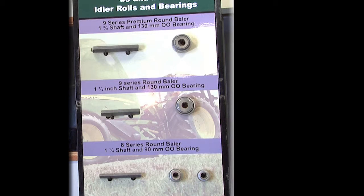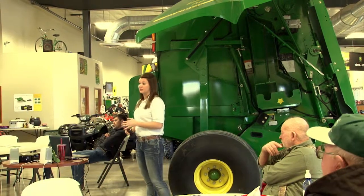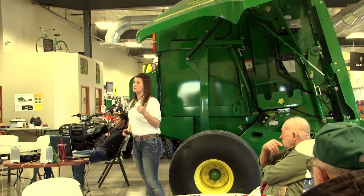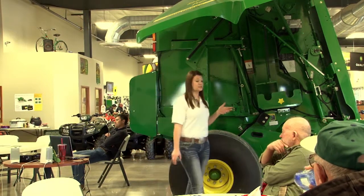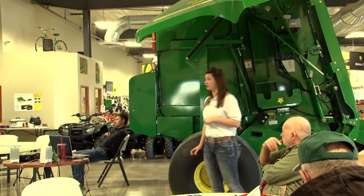And if you look at that shaft, it's big, it's heavy. It's on the back side of that display over there. They also increased the bearing size with that. You can look at those parts. It is pretty impressive to see how much they increased them, and it makes them last a lot longer.